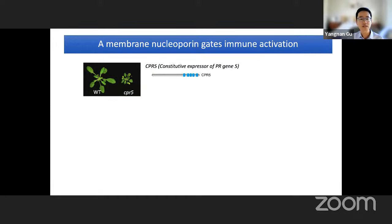The reason that got me into this particular area is because during my postdoc training, I found a plant nuclear membrane protein that plays very important roles in regulating plant immune responses. This protein is called CPR5. It encodes a multiple transmembrane protein without other identifiable domains. Loss of function of CPR5 causes serious autoimmune disease in Arabidopsis, including highly expressed defense genes and spontaneous programmed cell death in the absence of any pathogens.